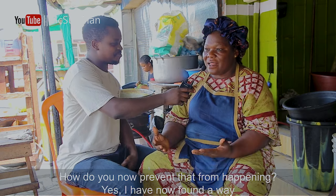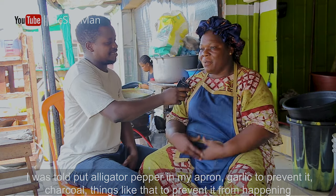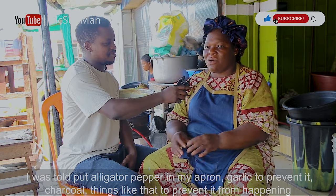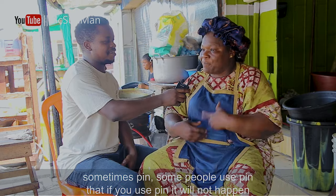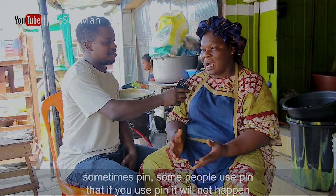Yes, I have now found a way. They asked me to put alligator pepper in my apron. They also asked me to put garlic. Those are some things that will not allow it. Charcoal, something like that, so you don't allow the money to move. And sometimes a pin. Some people use a pin, that when you use a pin, the thing will not happen.